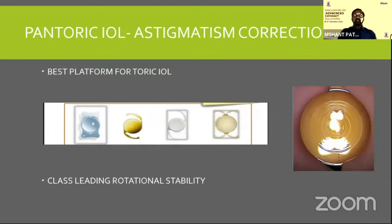The primary concern with all types of diffractive IOL is unsatisfied patients after surgery. Now, if you look at those unsatisfied patients, 1/3 of them are due to residual refractive error, and astigmatism is one of the major contributors. And we all know that astigmatism correction is now a gold standard as far as refractive cataract surgery is concerned. So this is the best platform for toric IOL because it is on the time-tested Acrysof platform. It has class-leading rotational stability.